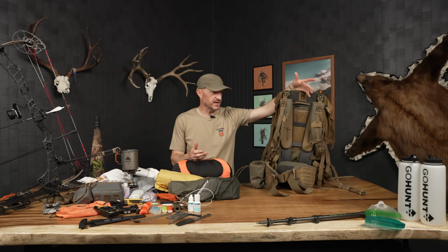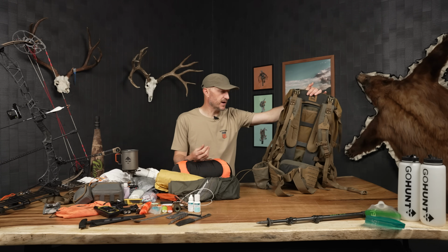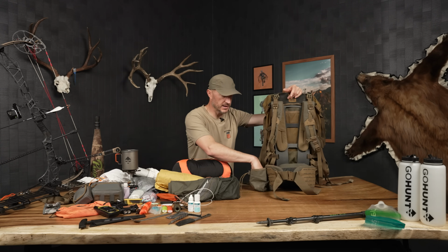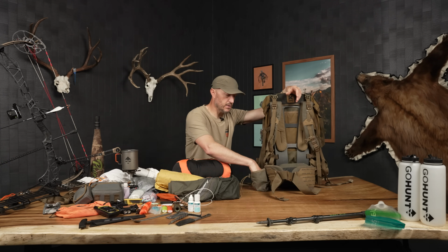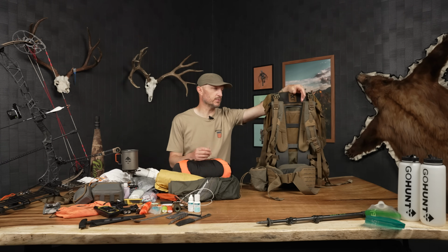Another question I get pretty commonly is what accessories would I run with my backpack? So I actually don't run any attachment pockets really, other than maybe a water bottle pocket on my hip belt. And I do that because I don't use a water bladder, and I'll touch on that here in a second, but I do like to have a water bottle pouch on my hip belt so that I can stick a water bottle in it and I have access to water when I need it.